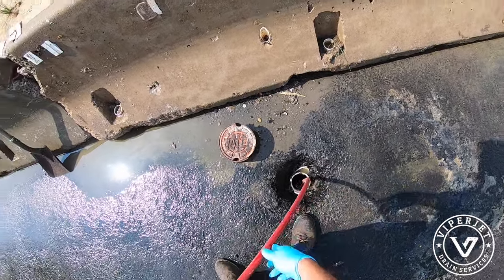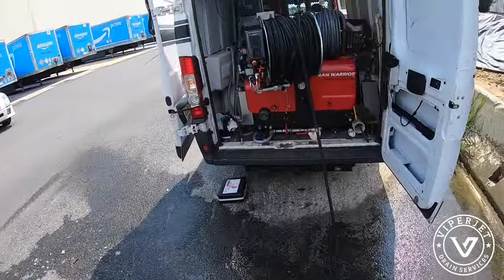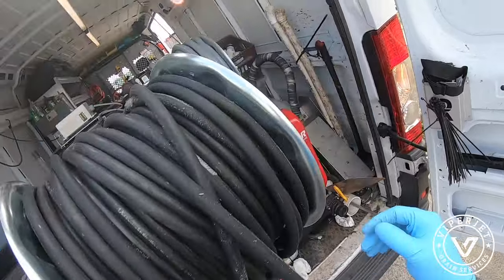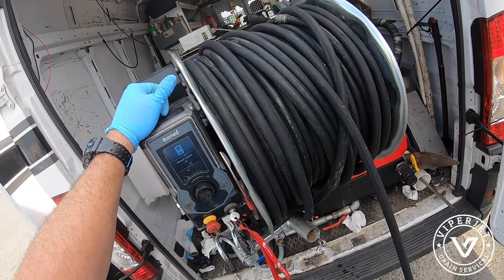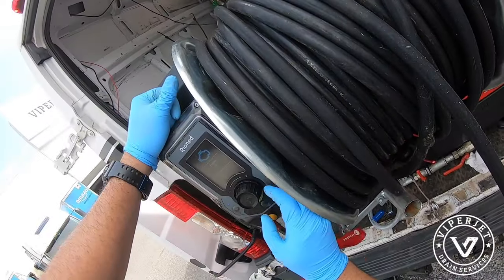There's water standing down there. I don't like that. Just shoot it. Work safe. Okay. Give it 2,000 maybe.